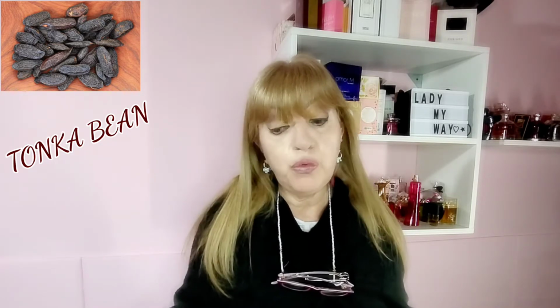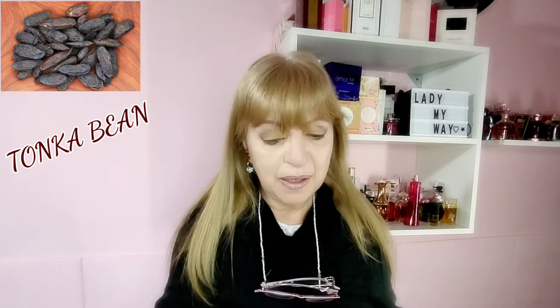You can find it in perfumes such as Armani Code Profumo for men, or in Lavender, which is one of the best sellers of Lancôme. The Tonka Bean is unique. As I told you, balsamic, creamy, delicious. In my opinion, it smells like chocolate, you know.